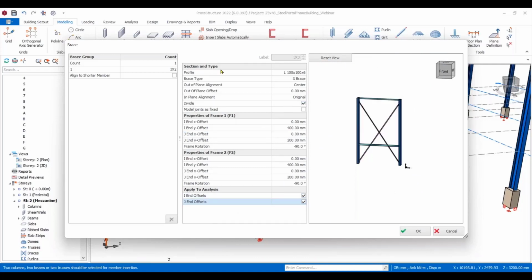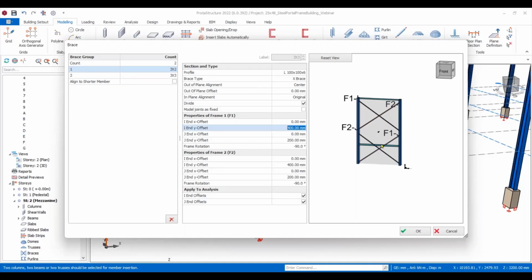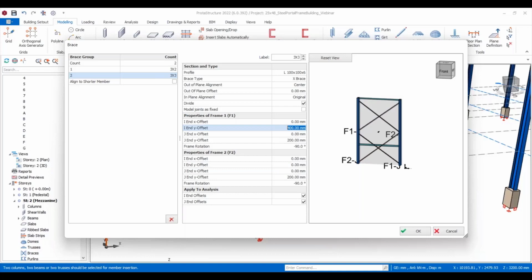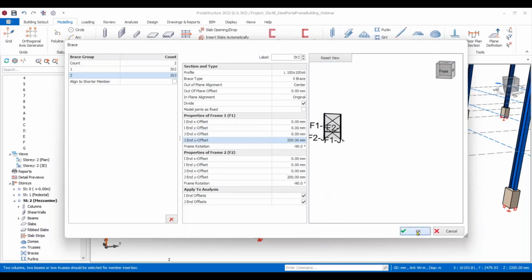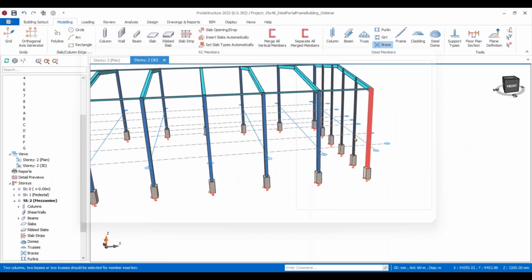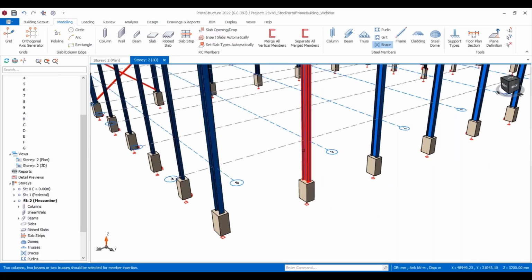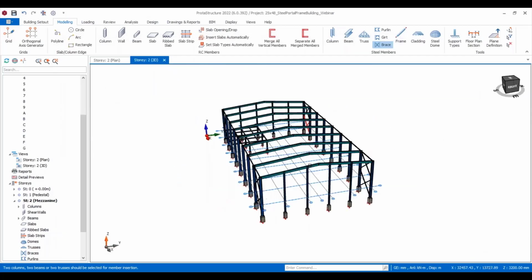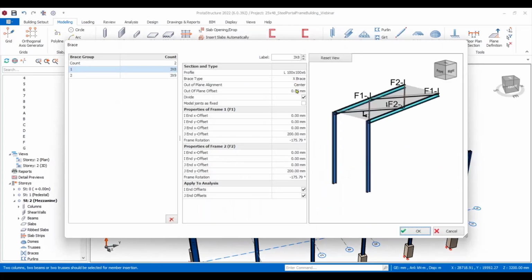Now, before I make this 2, whatever I've defined for this one, the bottom for one doesn't have to be 200. So we can do 0, 0. Then for 2, the top doesn't have to be 400. So I will use the same definition. Then for here, I'm going to change it to 0. The next one, 0, 0.